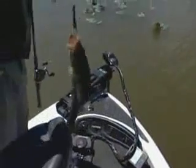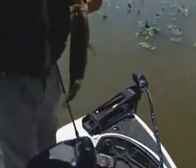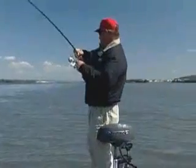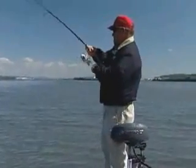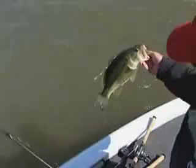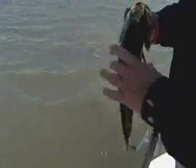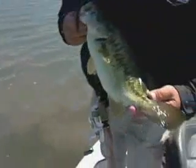After catching his share of pad fish, Boo moves to a large grass bed known for producing numbers of quality fish. Good one, too. There's a nice 4-pound fish. See how thick and healthy he is.